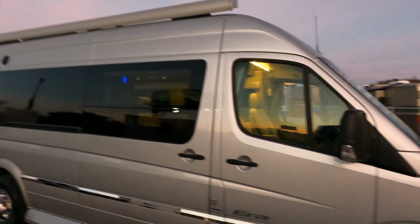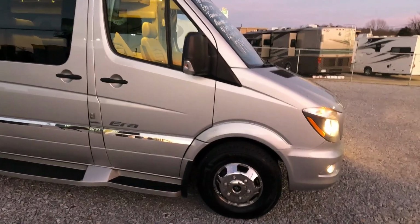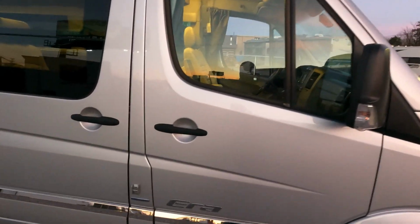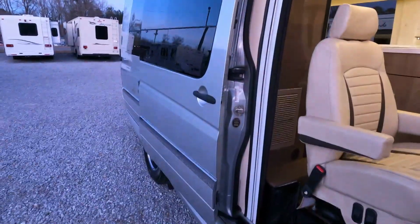Man, I mean, we ain't even got inside of it yet. This thing's absolutely beautiful. Alloy wheels, running boards. I don't see any dings on the outside. One little small ding on the inside that I'll show you, but wow. And of course, my favorite feature about these Mercedes vans, I know it's cheesy, but for somebody who's owned several vans, I love a sliding door.